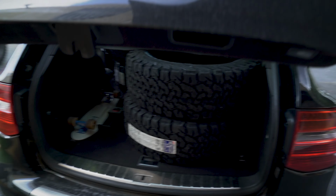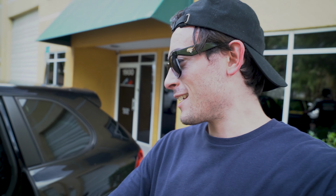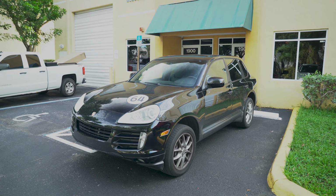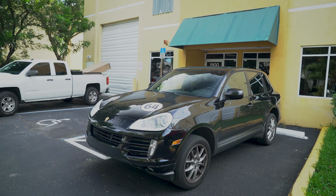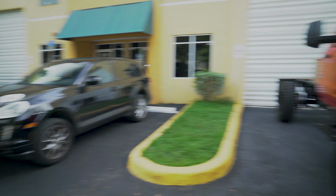So, there you have it. That is getting the tires into the car and semi-test fitting them. Super excited to see where this build goes. I mean, look at this thing. It's dirty, but I can already envision just how good it's gonna look. As long as I don't have to park next to one of these.